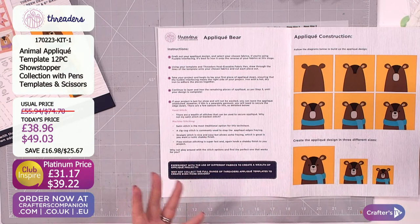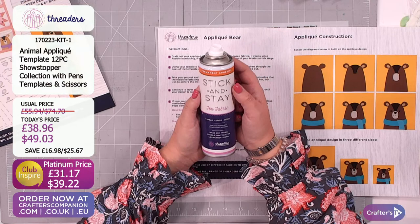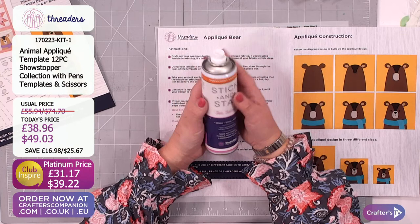Okay. Or you can use some of our sprays. So we've got our Stick and Stay. Oh, why can I not find you? I tied you up earlier. Stick and Stay spray, this one is the one with the orange top, which I've lost. I've not lost, I trod on it. And that is the stuff that you would spray onto the back of your fabric and then place it down and then iron it. So it works in exactly the same way. It's just spray glue rather than sheet glue. So those are the options.